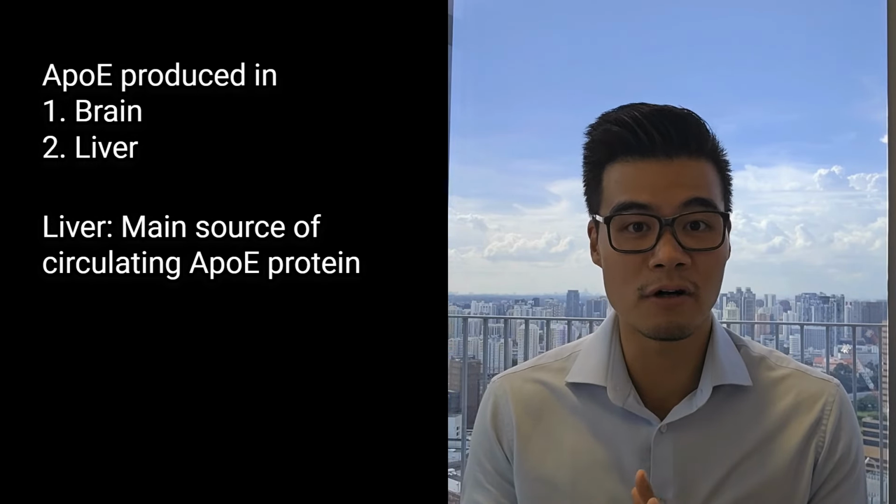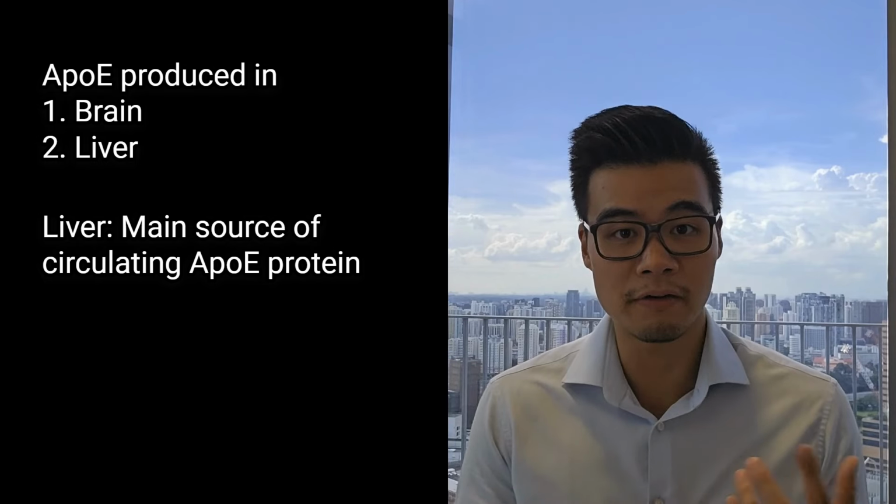Because for ApoE4 carriers, your brain and your liver are locked in a long-distance conversation. Let's unpack what that means and why ignoring your liver could mean missing half of the ApoE4 story. Okay, let's start with a quick refresher. ApoE is produced both in the brain and in the liver, but the liver is the main source of circulating ApoE, the version floating around in your blood, called peripheral ApoE.